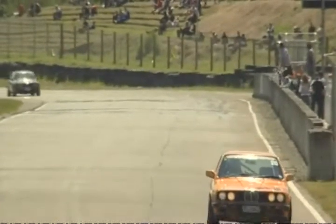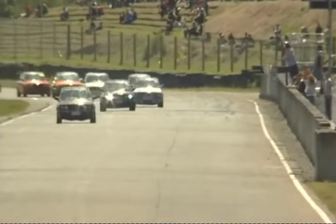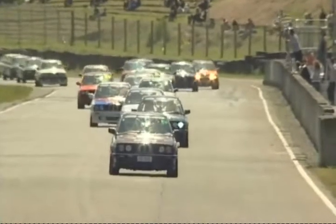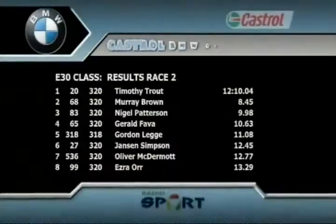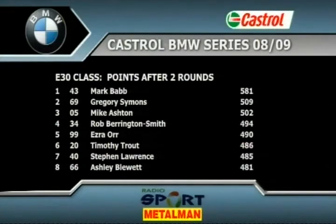As the checkered flags come out and they've missed the race leader, so the end of the race is there, and it's Timothy Trout. He didn't get the checkers. But I can tell you, he has certainly won from Murray Brown and Nigel Patterson. And they're 4 wide after the checkered flag. Trout, Brown, Patterson, Gerald Farver in 4th, Gordon Legg 5th, followed by Jansen Simpson, Oliver McDermott and Ezra Orr.